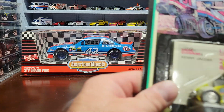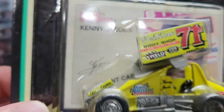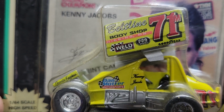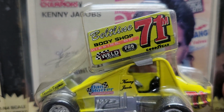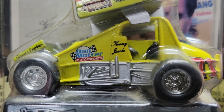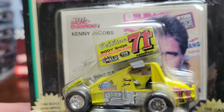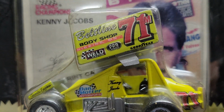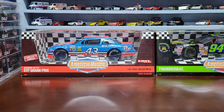Next one we got is a number 71, Kenny Jacobs. Bolt tire, bolt line, body shop, weld, Don Mortar. Pretty cool paint scheme. So it's actually a 71M, not 71. 71M.